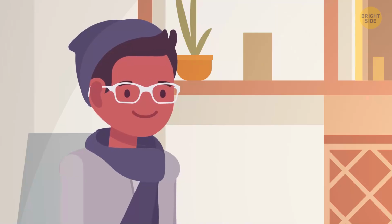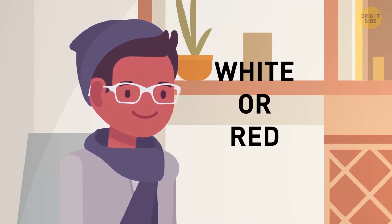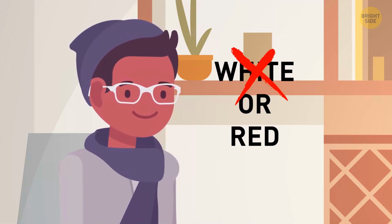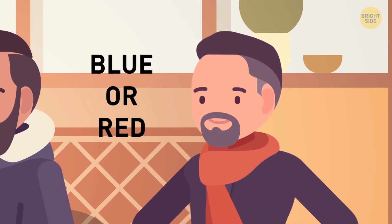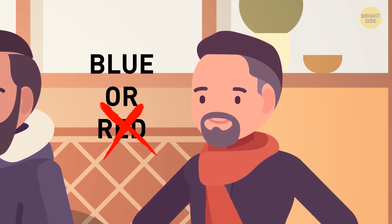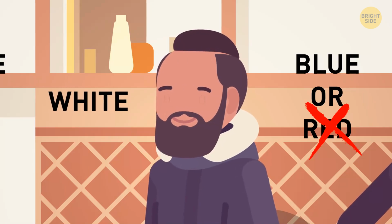Mr. Blue can only be wearing white or red, but we've already learned that someone else is wearing the white shirt. That means that Mr. Blue can only be wearing the red shirt, and Mr. White can only be wearing a blue or red shirt, and the red shirt is already taken. So, Mr. White is wearing the blue shirt. Then, Mr. Red is wearing the white shirt.